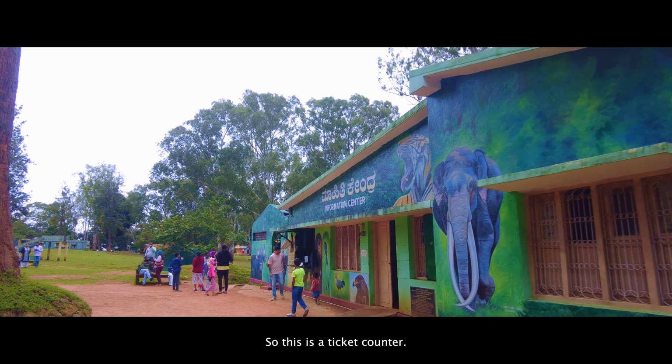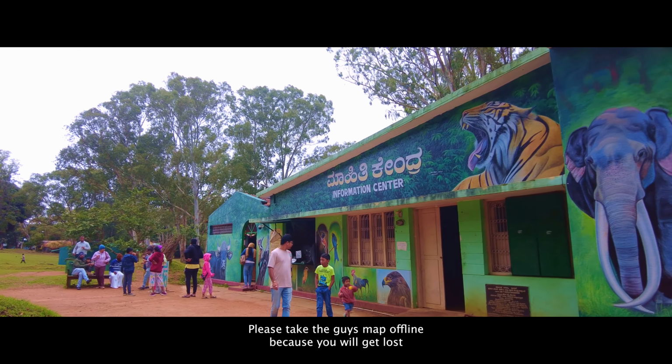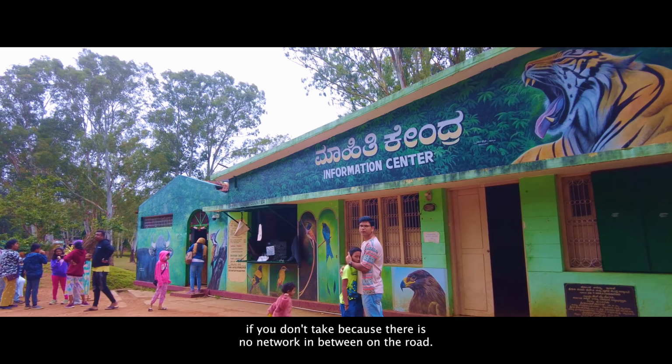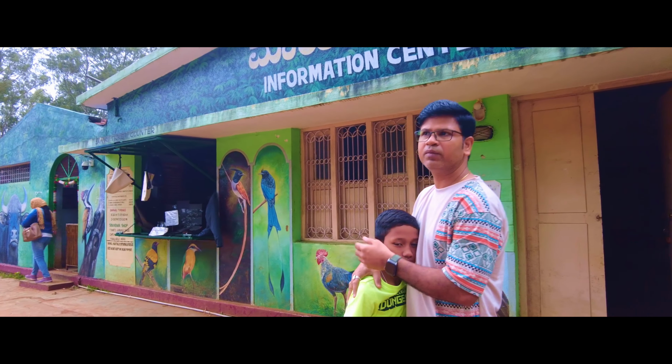So this is the ticket counter. Please take the Google map offline because you will get lost if you don't, because there is no network in between on the road. And how much is the ticket?